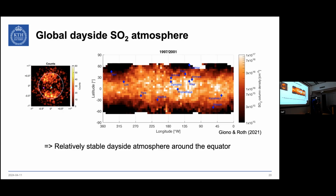This is also consistent with the sublimation being strongest near the equator over the day. But there's also a tendency for volcanoes being a bit more abundant near the equator, less abundant at the poles. So you create this atmosphere, and you find that over time, this is relatively stable. There are seasonal variations because of the changing heliocentric distance of the whole system, but there were no strong transient changes detected. So it means that the volcanic activity is very time variable, but apparently the atmosphere does not undergo such time variability, at least on the detectable level.